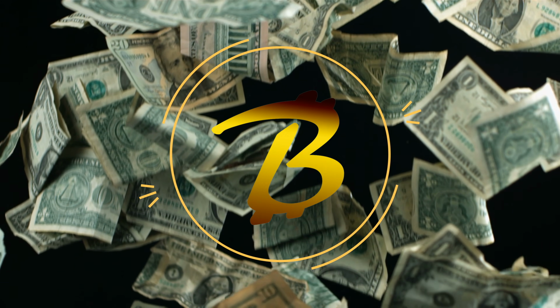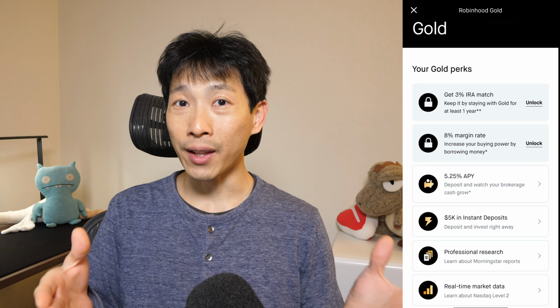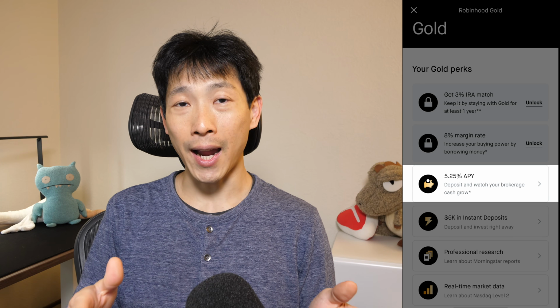Today we're going to talk about Robinhood Gold and if it's worth paying $5 a month in order to get the 5.25% APY interest on uninvested cash in your brokerage account. Depending on how savvy you are with your cash, you probably hunt around for the highest interest rate, and you probably would get around 5% APY these days.